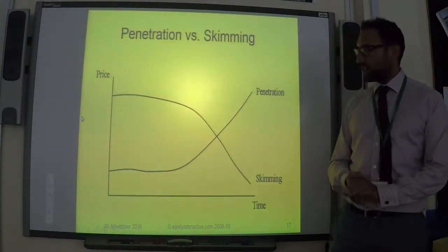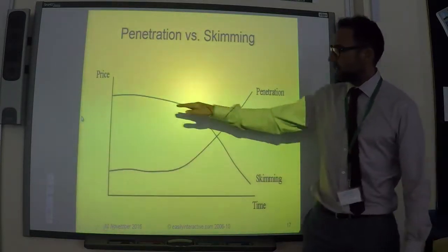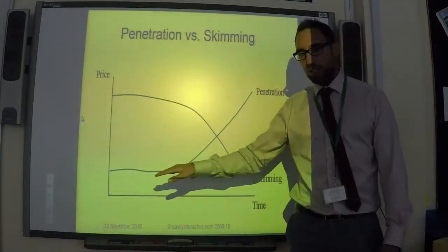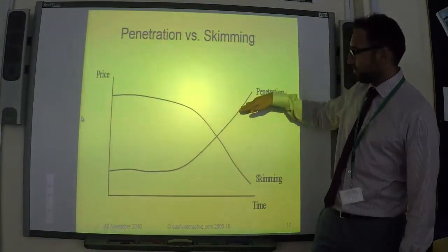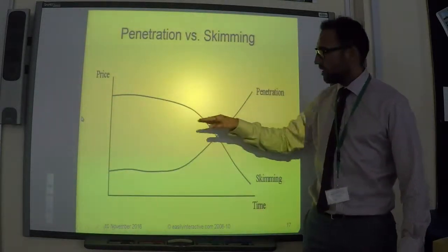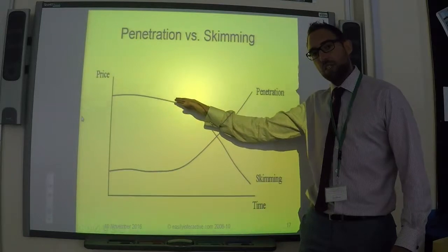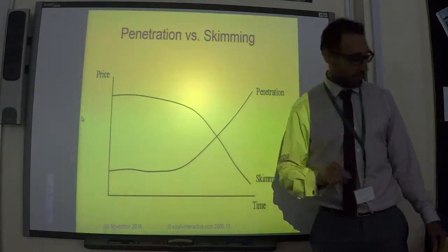This little graph just represents what happens with price, so it's penetration pricing versus price skimming. Now with price skimming, remember the price starts high and then over time the price is reduced. Penetration pricing is the opposite of that. We have a low price and then over time we increase the price. So with penetration pricing we start with a low price, increase the price to get market share. Price skimming, we start with a high price, skimming off the rich people, making loads of money out of them. Once we've got their money, we start to reduce the price so that lower income customers can start to buy it.